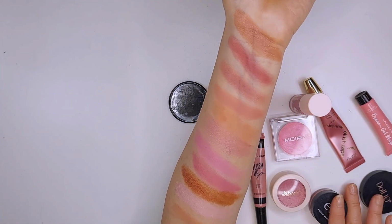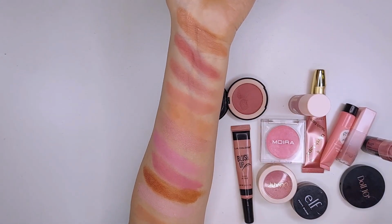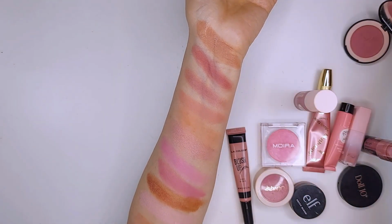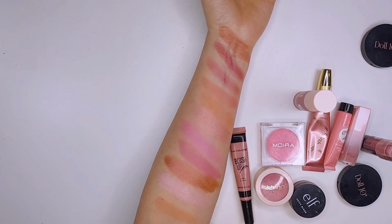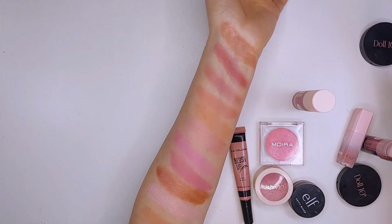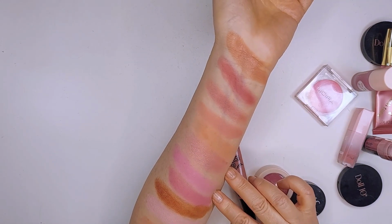But then let's look at what's on my arm here. You guys see all of them? Oops, stuck my finger in that one. This is a deeper mauve than anything else that's on here, and I really like that. This was that ColourPop that I don't really like. I really like this because it's very unique. Definitely keeping the Tarte, this Moira, and this Moira.